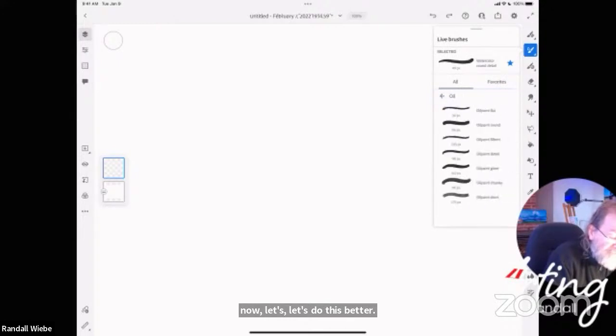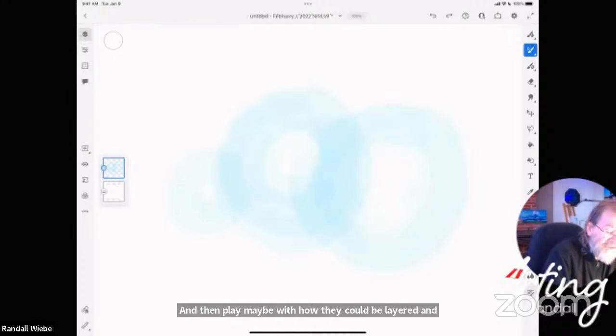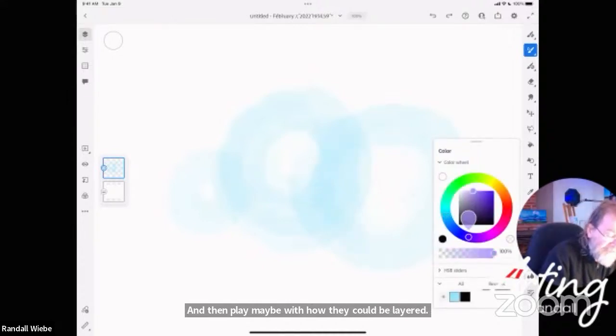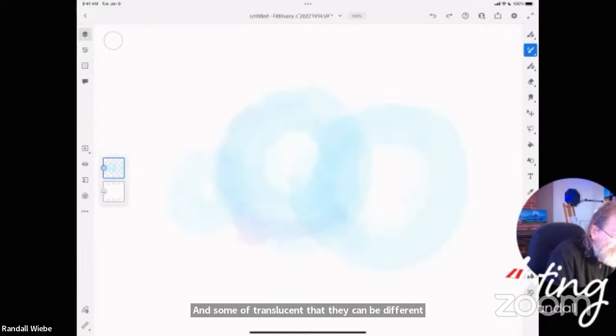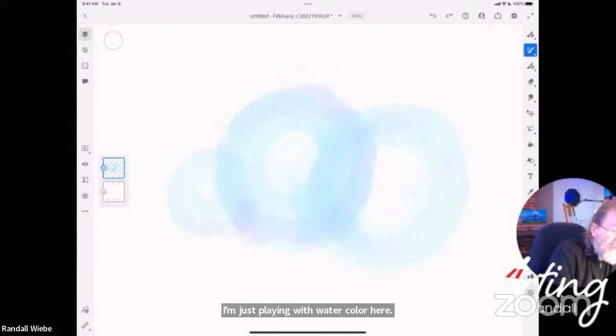Let's go into a note back to watercolor, a wash of soft, and then play maybe with how they could be layered and somewhat translucent, so that there could be different colors going on with these. I'm just playing with watercolor here, but just an idea. Okay.